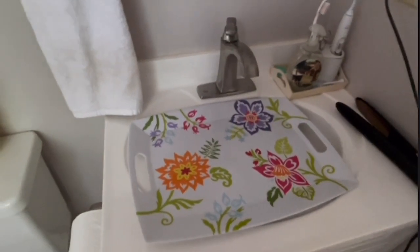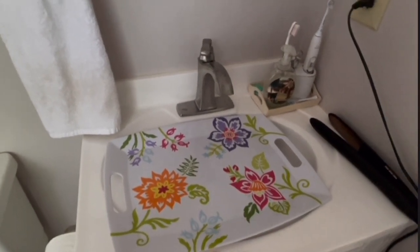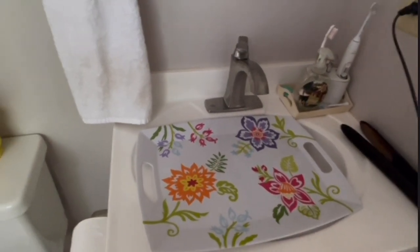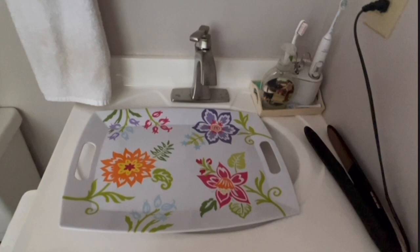Now, I really thought I was clever in coming up with something. Apparently, they actually have gadgets available on Amazon that are supposed to fit over the sink and give you a little bit more workspace. But I just store this along the side of the vanity, and then whenever I need to use full counter space, I just pull this tray out and then wipe it down when I'm finished.